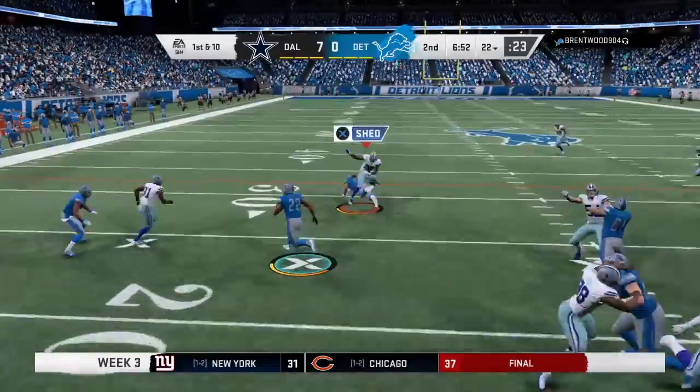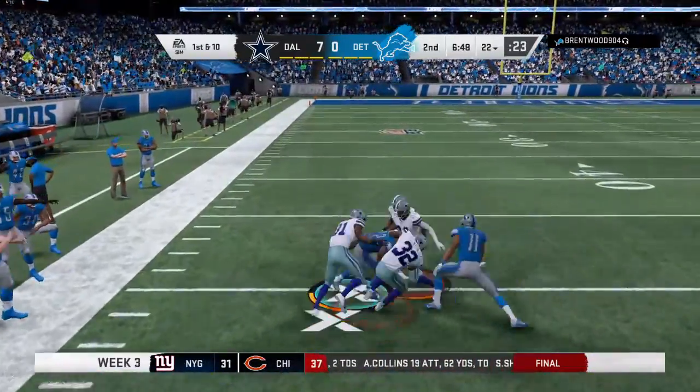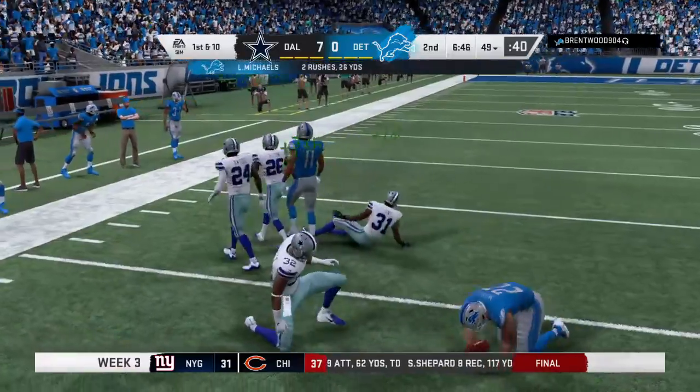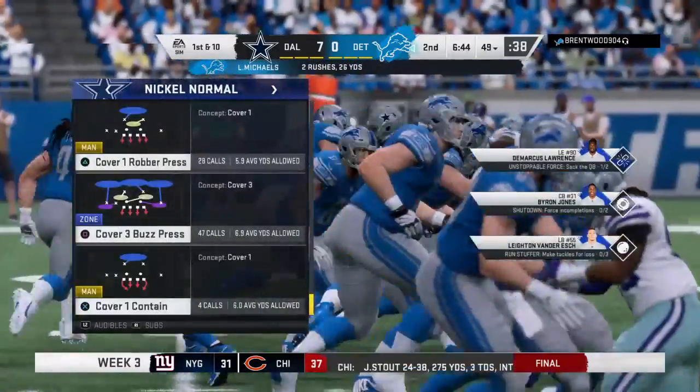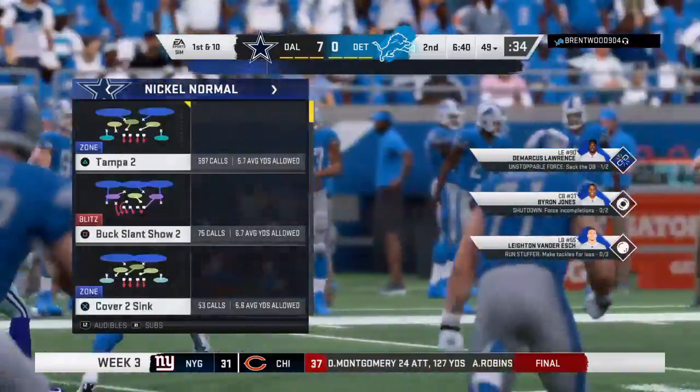They'll run on first down. Michaels. And they nearly get this all the way to midfield. Mark him down at the 49. A big chunk on the ground there, 27 yards.